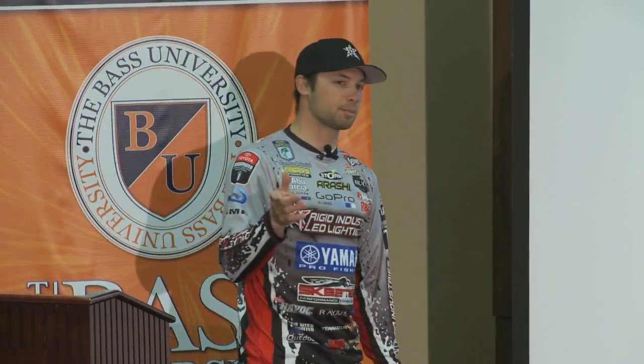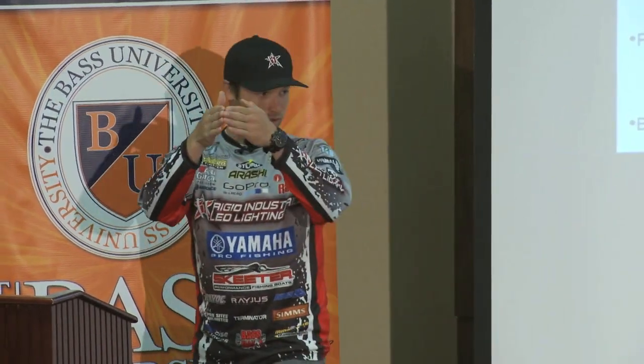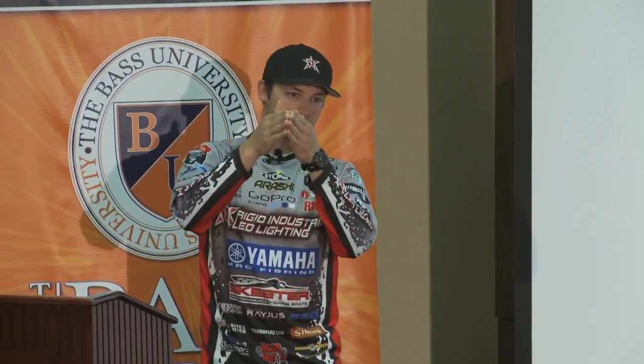The next thing I'm going to look for is points, and the points outside of the spawning flat. That's going to create the tip of our triangle. Just like a point creates a tip, it's going to be the point of our triangle. So you have to look for those, and I prefer looking for points that have steep drops on each side, or at least on one side. The reason for that is that these fish, when they're out there at the tip of the point, want to be able to move up and down in the water column without having to swim a long ways.